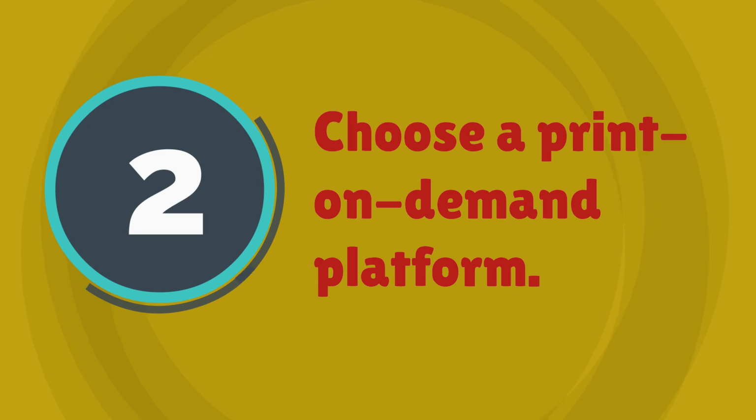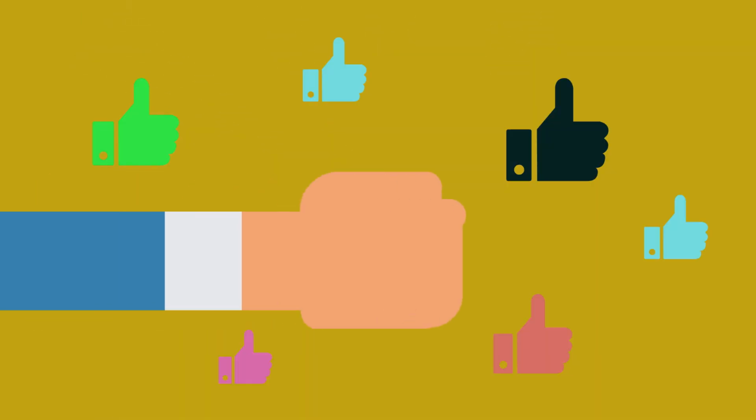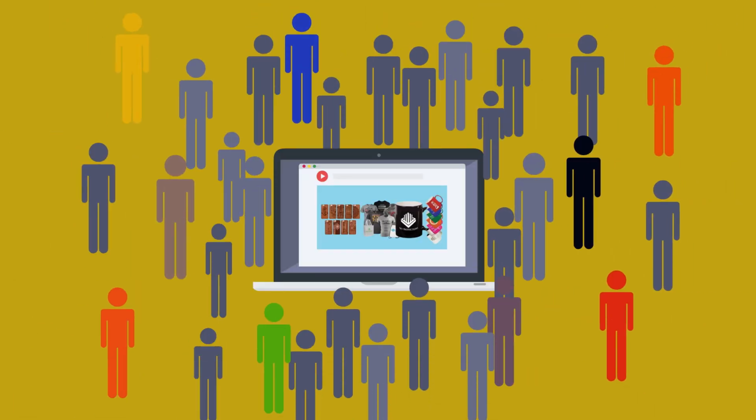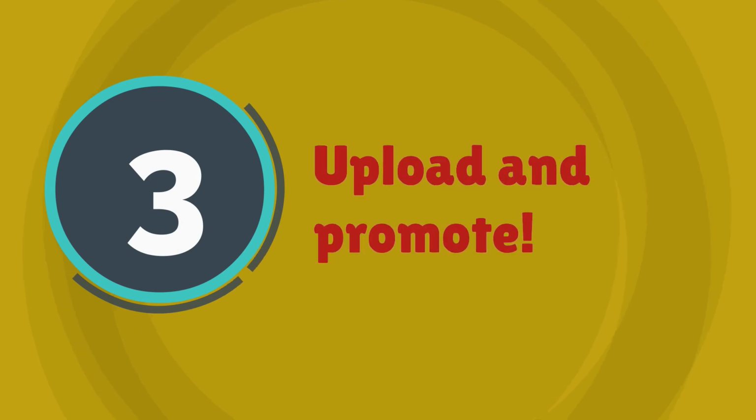Step 2. Choose a print-on-demand platform. Find one that's easy to use, has great quality, and offers the products your customers will love.